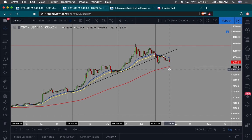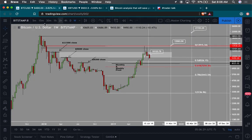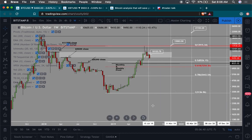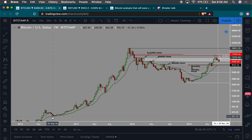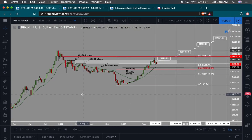All right, let's see, there's another thing that I wanted to show. Oh yeah, the 21 EMA, which everyone talks about, and I'm sure you guys have heard, is a very important moving average because of the fact that it has been hugely supportive through the entire run in 2017 and 16 all the way here, right? All the way over here in 2015, 16, 17, all the way up. This is the 21 EMA on the weekly.